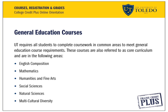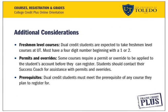UT requires all students to complete coursework in common areas to meet general education course requirements. These courses are also referred to as a core curriculum and are in the following areas: English composition, mathematics, humanities and fine arts, social sciences, natural sciences, and multicultural diversity. Students should be aware of the following additional considerations when selecting courses.